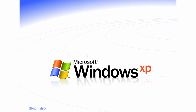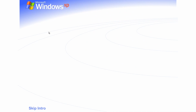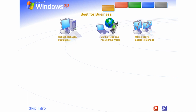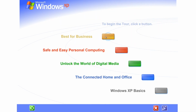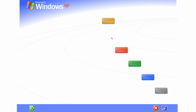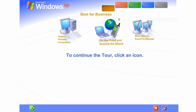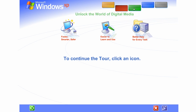Welcome to Windows XP from Microsoft. New version of Windows. Experience Windows XP. Best for business. Windows XP Professional. Skip the intro. To begin the tour, click any selection. With Windows XP, you get the proven dependable. Windows XP makes personal computing easy and enjoyable.